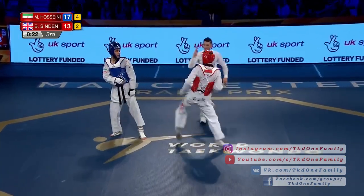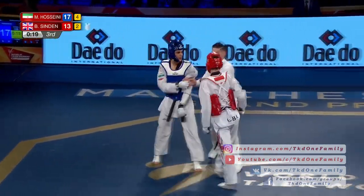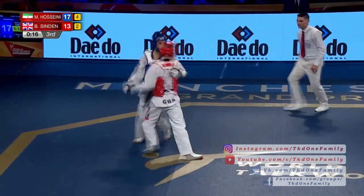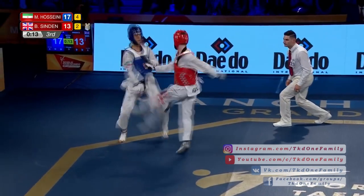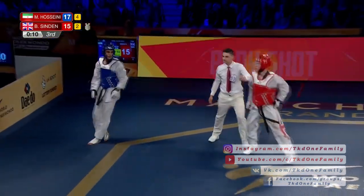22 seconds, the clock ticks. Sinden on the front foot. HOSSEINI, good bit of wrestling on the inside. Can he get his hands and his feet into the final? The Iranian in blue, the Brit in red, battling forward. Sinden back legs from both. Excellent stuff from HOSSEINI. Last 10 seconds, headshot from the Iranian.